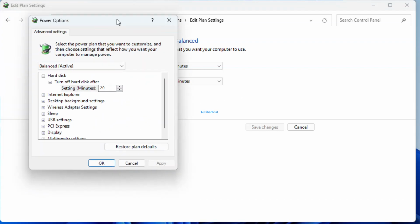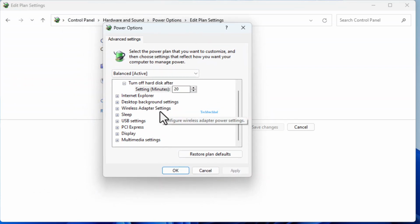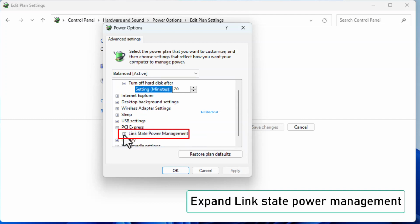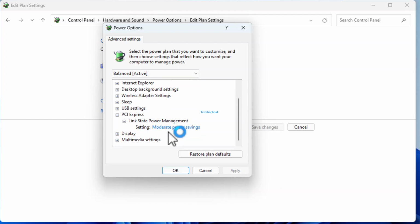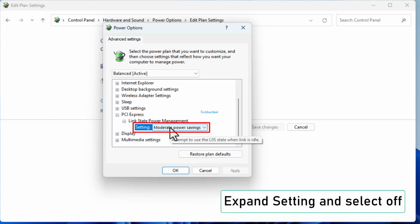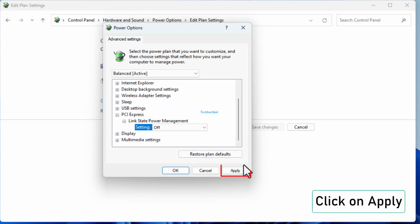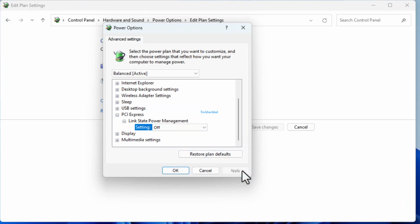Look for PCI Express and give it a click. We're on the right track. Within PCI Express, find Link State Power Management and expand that too. Almost there. Now, expand Setting and select the golden word Off. Seal the deal by hitting Apply and then OK, that's it, you did it.